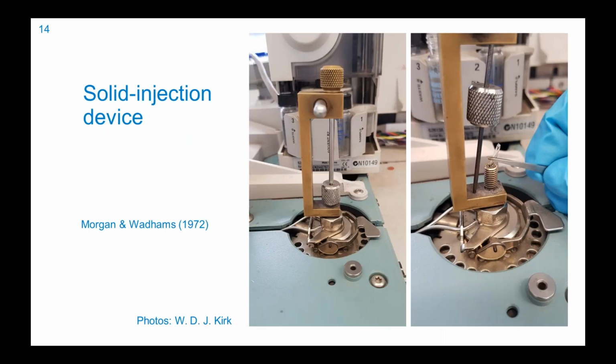We developed this technique, this is a solid injector, so we can collect the thrips. And if I move my cursor over here, and my dashboard is in the way. So here you can see a tiny glass tube that has thrips inside it. It's inserted into this inlet. The glass is heated up and crushed, and that drives off the pheromone into the gas chromatograph. So that's more sensitive because we don't need a solvent to do it.